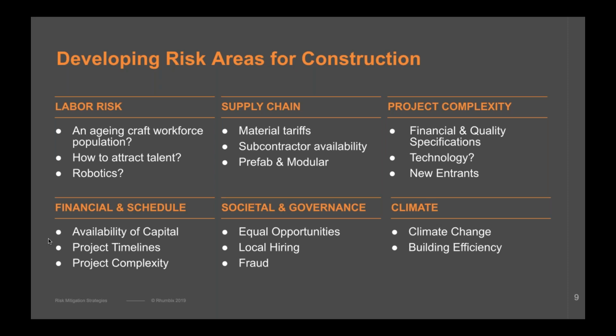Some of the other areas are a little bit more within the domain. Project complexity is very often driven by owner demands, but that's an area where the industry can respond. And obviously availability of capital is more of a macro issue. We've certainly seen challenges over the course of the past 10 years since the global financial crisis with availability of capital and the impact that is having on subcontractors' ability to leverage, to borrow, to bond. And again, that's a significant macro issue that people are struggling with.